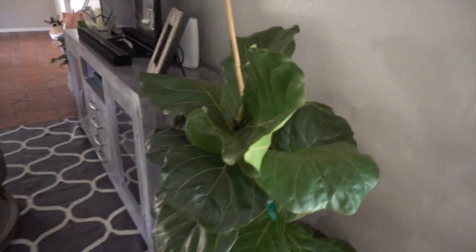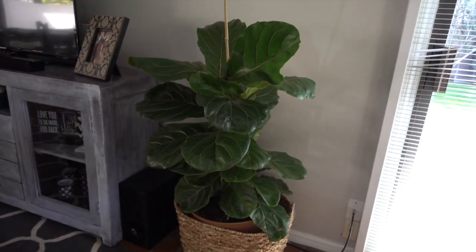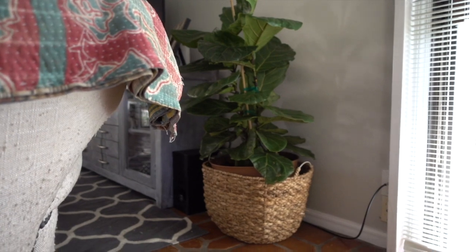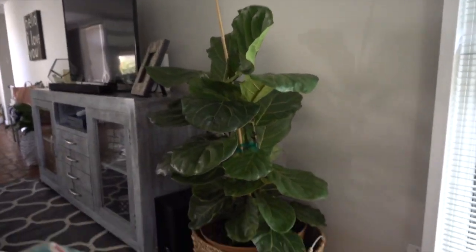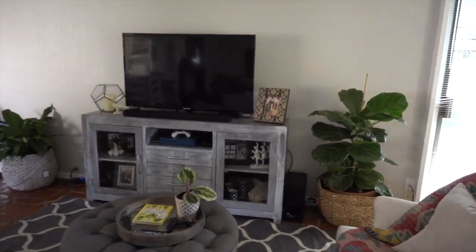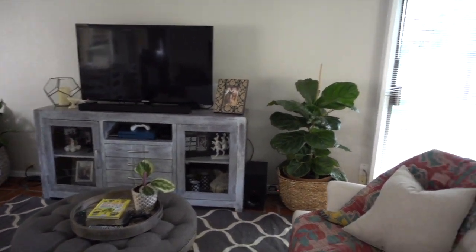This is my fiddle leaf fig tree. I absolutely adore him. He is super, super cute, and I feel like he makes the room just look so much better. They are very finicky though, and it took me a while to figure out how he liked to live. So yeah, he just adds so much beauty to the room. I love him to death.